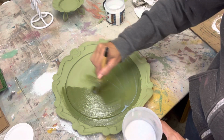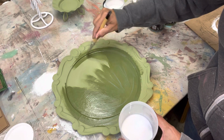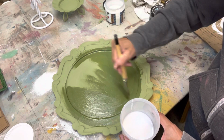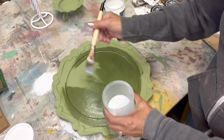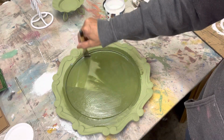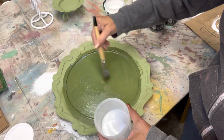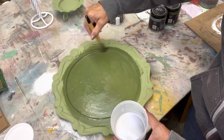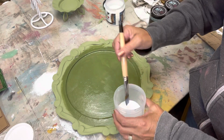It's okay if you do have a smell in your Big Top. It's still going to work fine. It's not going to smell after it's dried. It's going to be totally fine, but it's just easier to not have that smell. So go ahead and brush on your Big Top using your separate container and seal this paint completely up.